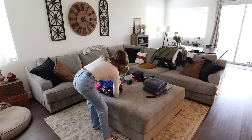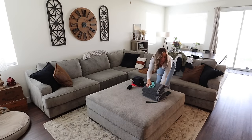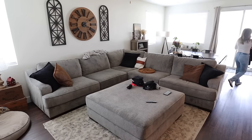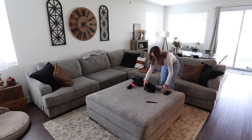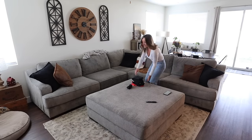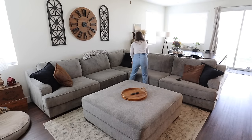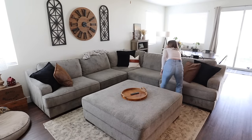So I've got two big loads of laundry folded now, so I'm gonna go ahead and just take everybody's things and put them where they belong. I'm just putting the kids' clothes on their beds, so that way they can put those away later, and then I'm putting mine and Donnie's clothes on my dresser, and in a little bit we will be in my bedroom cleaning that up, so we'll get the clothes put away then, but I'm just gonna straighten up the pillows here in the living room as well.